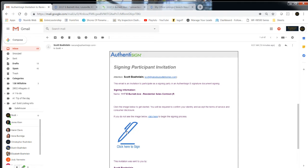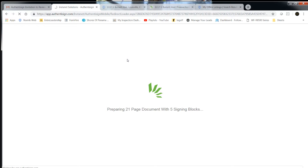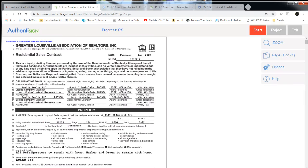It's got my name, so I'm going to do this one first. I click on the signature. It asks if you're not a robot. Once you get that on, it's going to go in here. You can do this on your phone, but tell them it's more difficult on your phone, easier on an iPad or something bigger, just for these first couple of ones so they can read it.